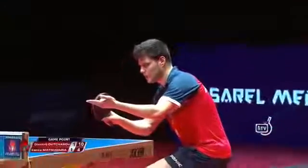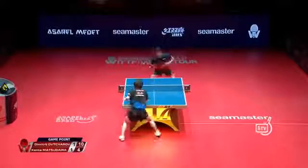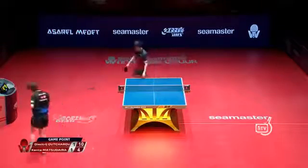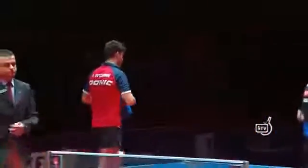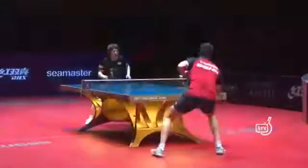Wiping the sweat from the palm on the table. Tomahawk serve here. Excellent over the table play. Dima gets in to finish it 11-4. The most dominant game we've seen yet. We'll see what Kenta Matsudaira comes back with. He's down 1-2. Game 4 coming up right after this.